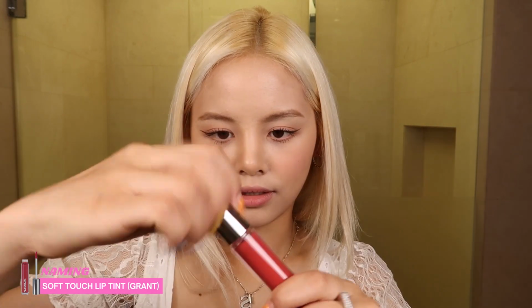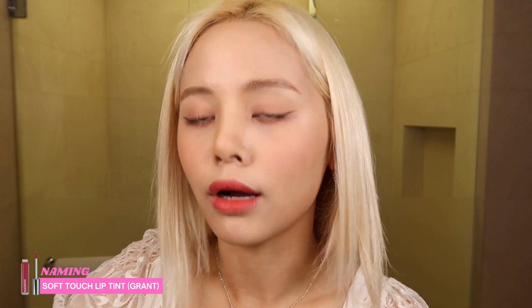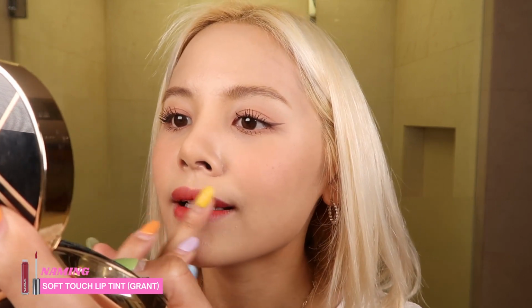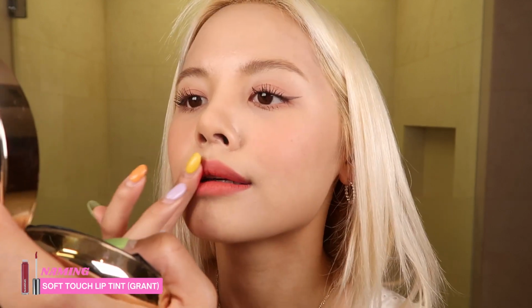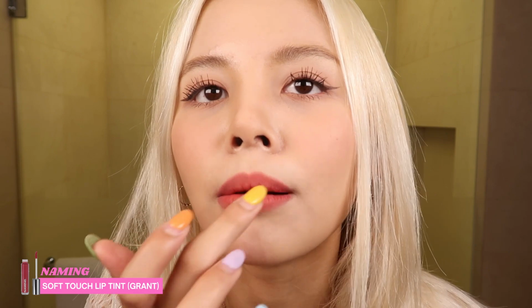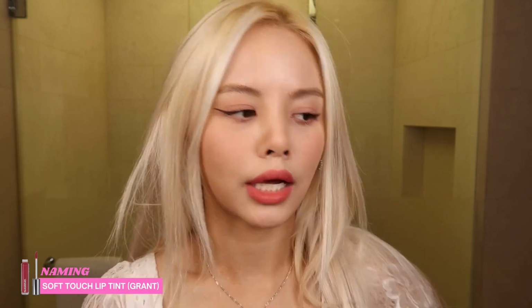I'm just gonna try this Grant color. Let's see what it looks like. Quite excited, actually. Wow. Okay. I just like to use my fingers to do this. This is very cute. So cute. Oh my god, this is so cute. It gives you a velvet type of texture, but not too dry, which I love.